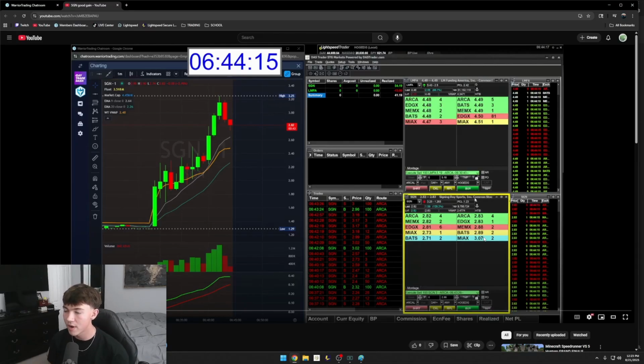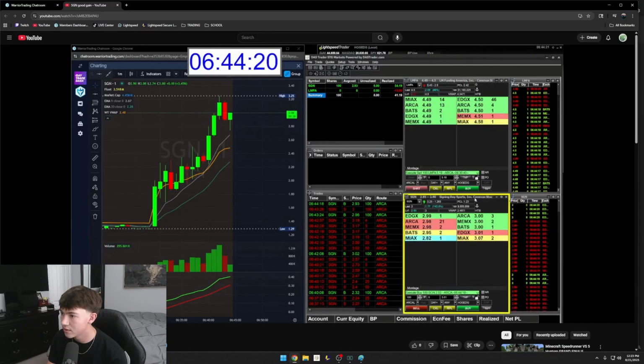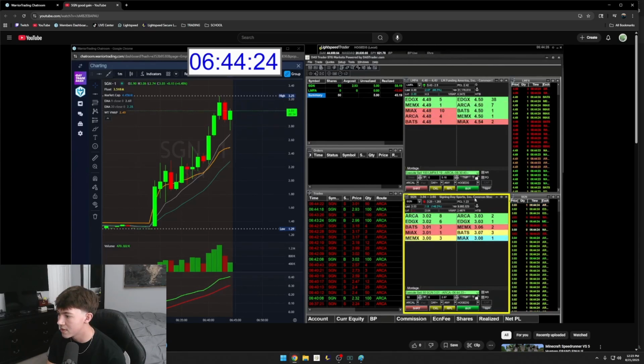So I'm looking for the break over 290. We have a new 1-minute candle forming. So if it breaks over 290, my stop is just at this low at 274, and I'm looking for the squeeze back to 320. Let's see if we get it. So there's your entry at 293, looking for the squeeze back up to 310, 320.